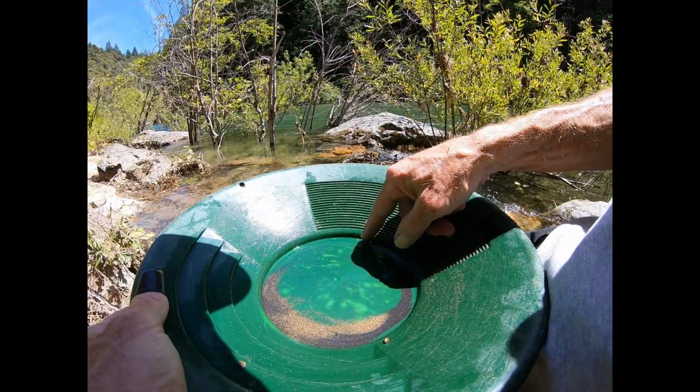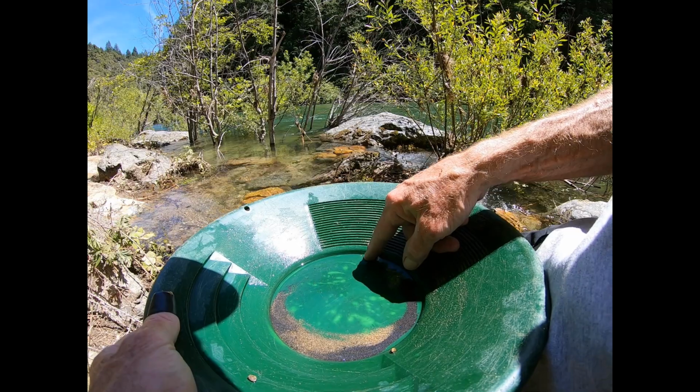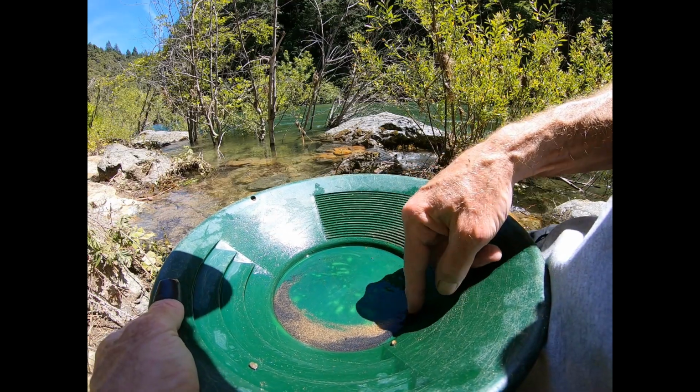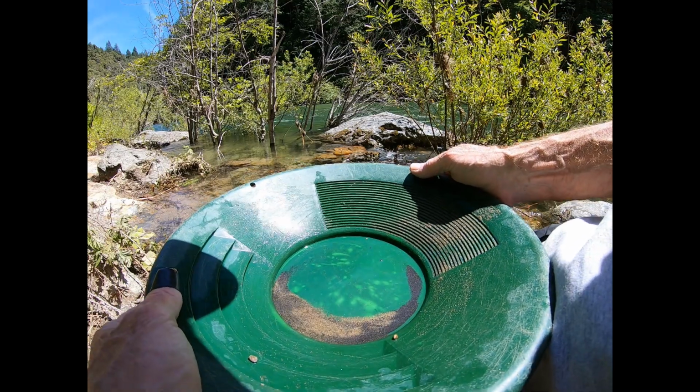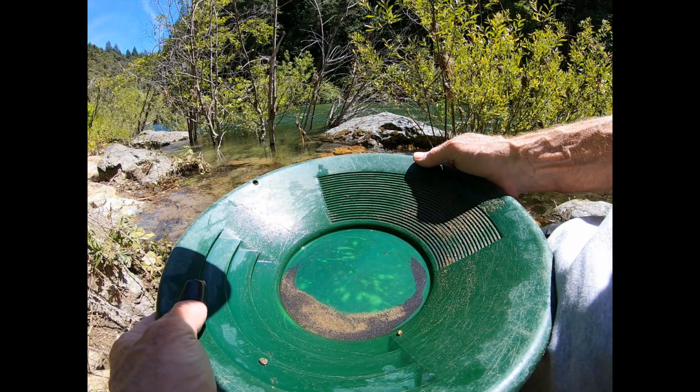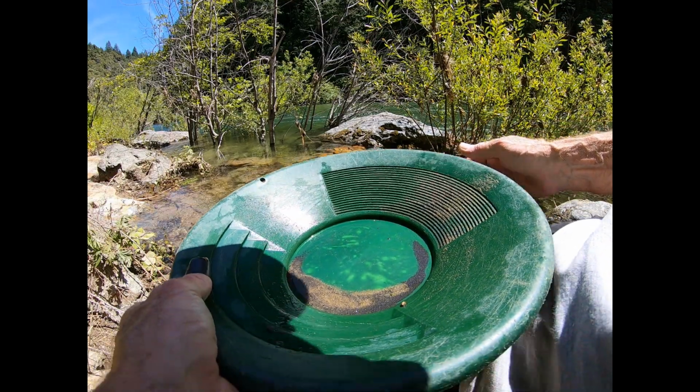Okay, so we got a pretty nice little flake right there, and I imagine there's some other little micro dots down in this black sand, but I saw that flake come up and I decided, well, I just better go get the snuffer bottle and snag that baby right now. So there was just that one little flake, kind of rusty in the pan there. A couple little tiny micro dots, and I'm greedy, so I sucked those up too.